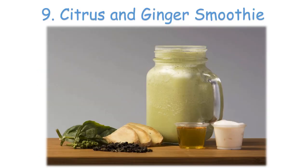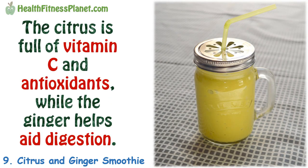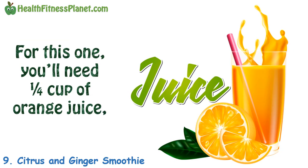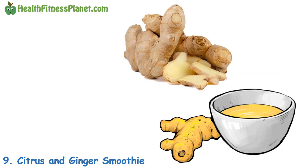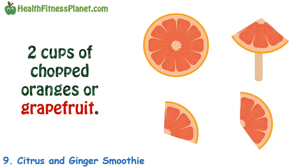9. Citrus and Ginger Smoothie. This one is my favorite. The citrus is full of vitamin C and antioxidants, while the ginger helps aid digestion. For this one, you'll need 1/4 cup of orange juice, 1 banana, 1 cube of peeled ginger root, and 2 cups of chopped oranges or grapefruit.